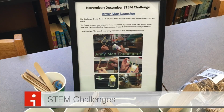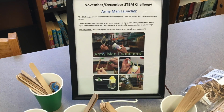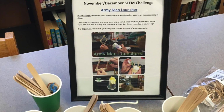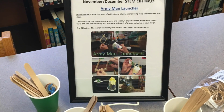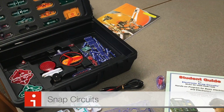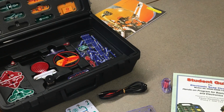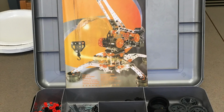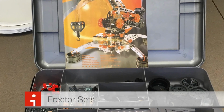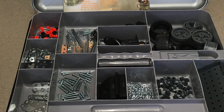We also have our bi-monthly STEM challenges. STEM standing for Science, Technology, Engineering, and Math, which require our students to use critical thinking skills to solve a problem posed to them. We also have a variety of other kits, such as the Snap Circuits kits, which allows the kids to create their own working electronic circuits. We also have the Erector sets, which allow students to practice their engineering skills while enhancing their creativity.